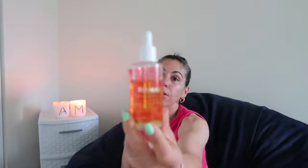And I've been going more for my Derma E Anti-Wrinkle Treatment Oil. It is rosehip and grapeseed oils, and I really, really like this product. I put this on my face, neck, décolleté, anywhere that I feel my body just needs extra nourishment. If it's dry, if it just needs some massaging, I've been using this product more and more.